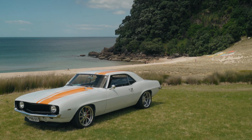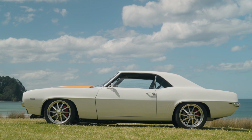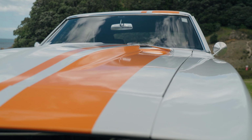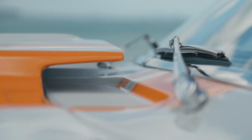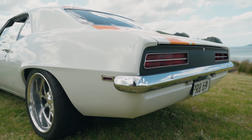It's a 1969 Chevy Camaro. Yes, it's been a 13-year build. We bought it thinking that we could have it finished in a short amount of time, but it hasn't come that way. It was something that I shouldn't have bought, but we had started it, we bought parts, so we carried on. Yeah, I had a look around and looked for different cars.